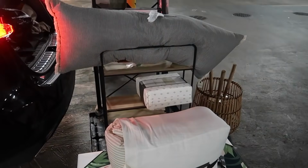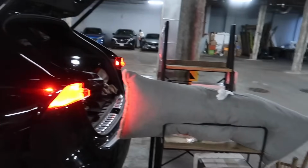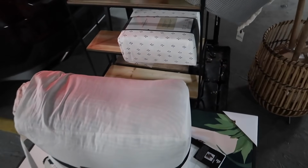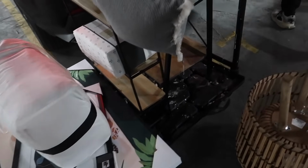Loving all the stuff on the dolly. And did I mention how much I love garage parking? It's just so much easier. So we're putting in the stuff. We just went and bought some new sheets and stuff. And this is everything that was in my car that I bought brand new. So excited. So we empty the car out.